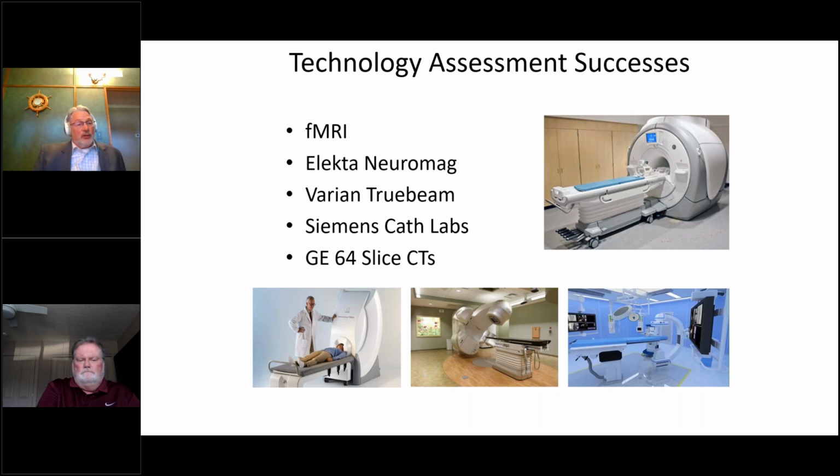The GE 64 slice CT is a similar thing, where both a combination of right sizing the technology for neuro and cardiac programs, as well as leveraging volume. We saved $4.5 million. So you combine all of that and think of the amount of additional capital that we were able to afford that we otherwise would not have been able to.